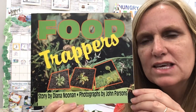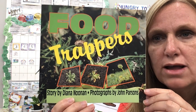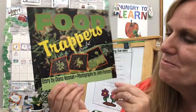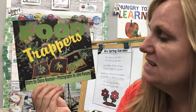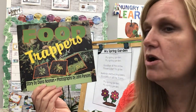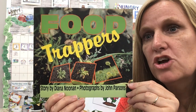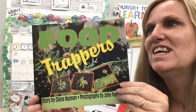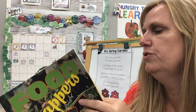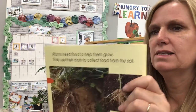Now, when I look at this, does this look like somebody has drawn the illustrations? I don't think so either. The story is by Diana Noonan and the photographs are by John Parsons. So John Parsons took the pictures of this book called Food Trappers. Let's read about some unique plants. Food Trappers. I think I'll do it like this today.